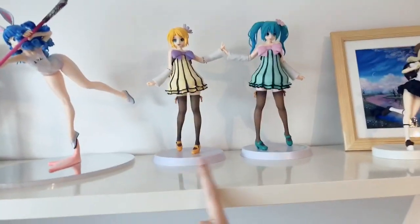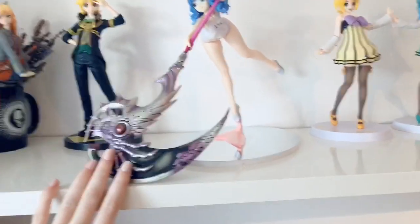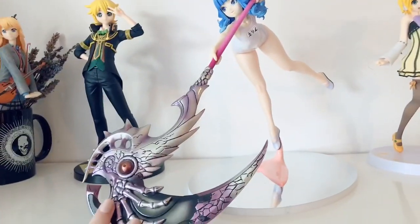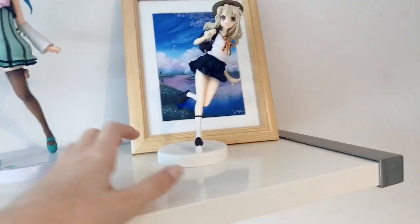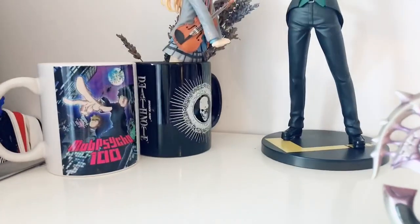So yeah, up here we have bigger figurines. We have Vocaloid, Miku and Rin. We have a massive Ellen figure, which is probably the most expensive figure I have. Len, a bootleg Kaori, Ilya from Ilya Prisma, and two anime mugs here.